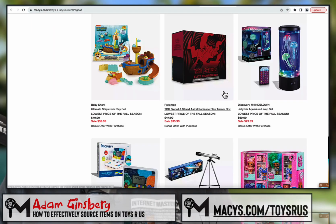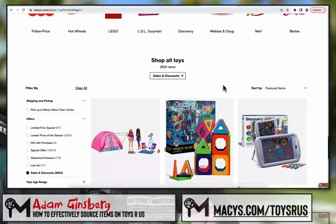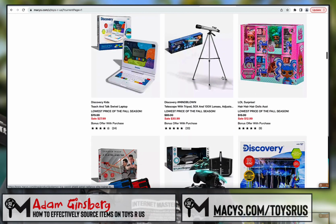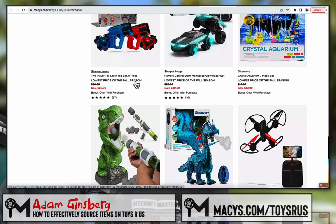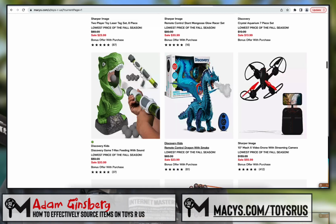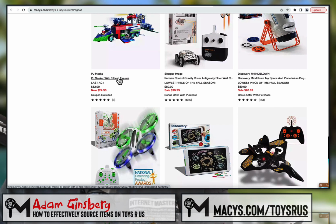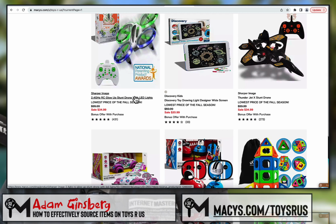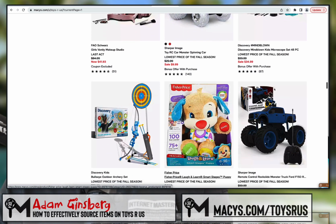We can come back here and we can take a look at different items. But what I want you to know is that with 2,834 opportunities, there are definitely some good ones that perhaps we can find. So maybe it is a Sharper Image item like this. I'm just going to open a couple of them. And maybe it is a PJ Masks like this. And look at that. That actually is the drone we saw earlier with the white color instead of the black color. So we're going to be able to look that one up as well.